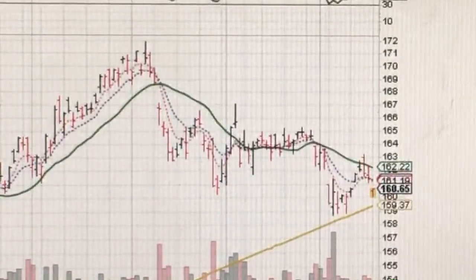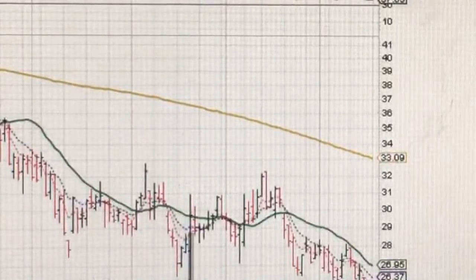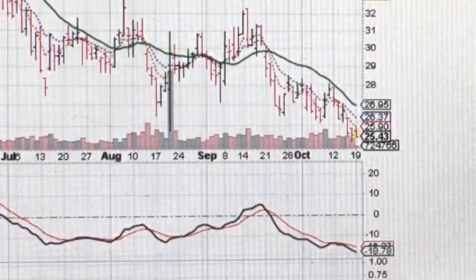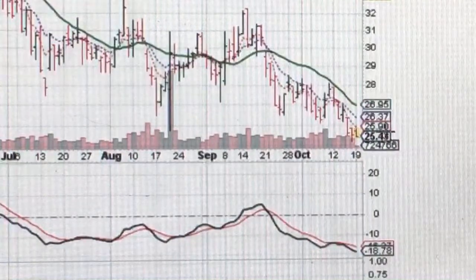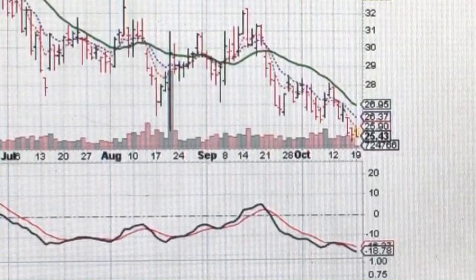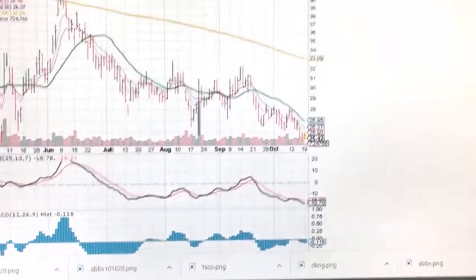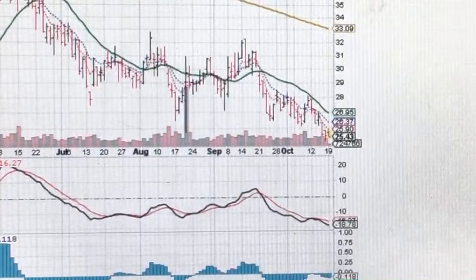Lyft looks terrible. It just looks terrible, bro. I don't have any. It's just horrible. I wouldn't buy Lyft here. This is a stage 4 decline. It just broke support. I mean, we're not even on an extreme. If you look at the price, the RSI. So I would not step in on Lyft here. Looks terrible.